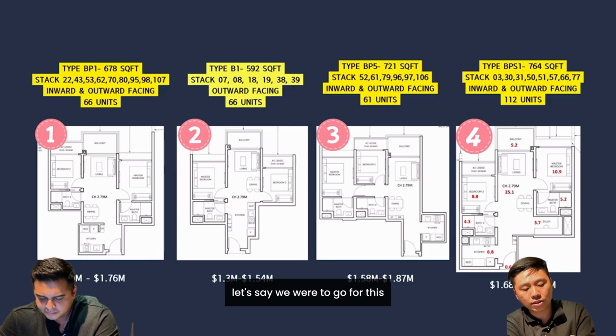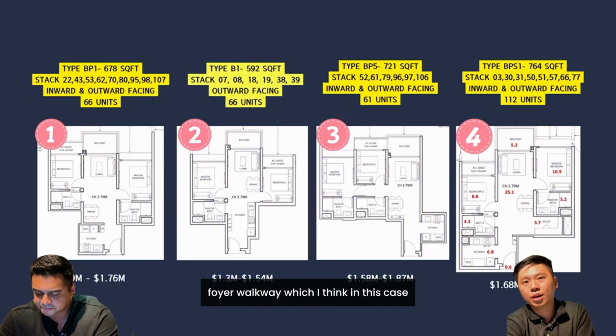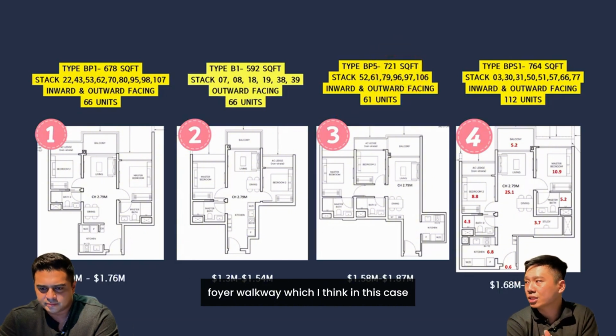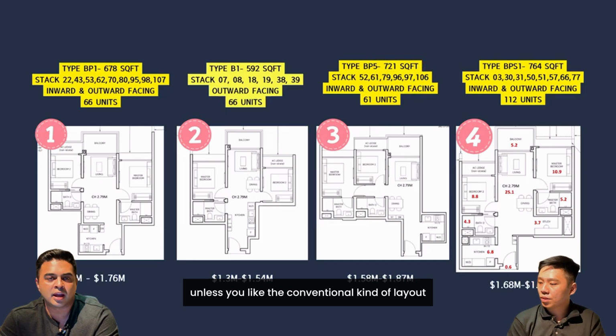Let's say we were to go for this 721, we'll pay 100k more for a longer foyer walkway, which I think, in this case, wouldn't make so much of a sense, unless you like the conventional kind of layout.